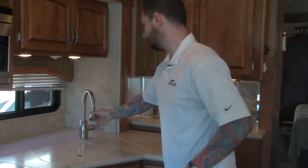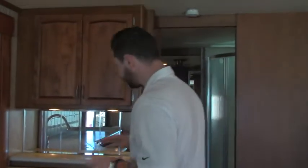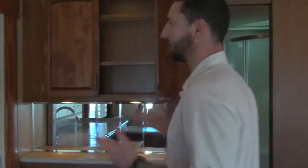The sink does pull out too. So that makes getting in there and spraying off some of the plates that much easier. You got a fair amount of storage.